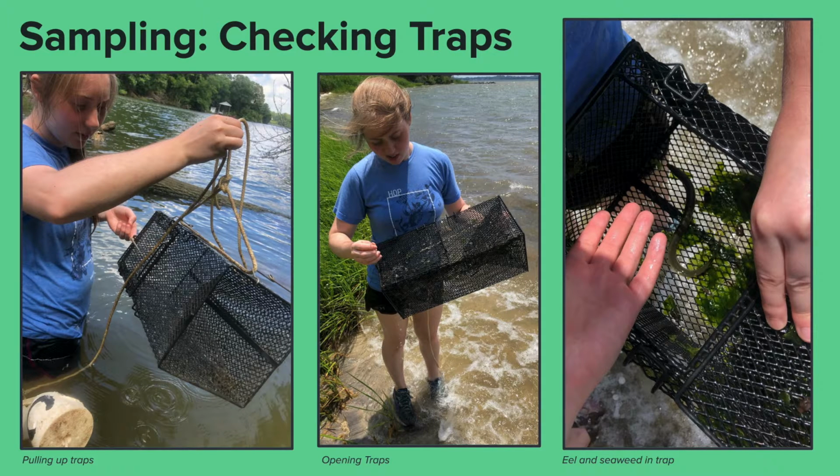Next, I'll explain the trap checking process. A full day's set ensures that the trap sampled a full tidal cycle. Water quality and weather data conditions are recorded again, and the traps are pulled. Forage species and numbers of each are recorded. Images are taken for species whose identification was uncertain for later confirmation.